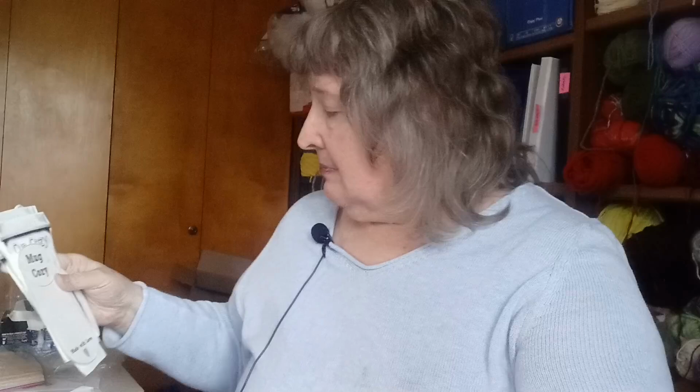We have a couple of Cup Cozies. Once upon a time, here's more. There's more and more. I do have a bunch of Cup Cozies. Once upon a time, I had a little tissue box that I covered, and I had the Cup Cozies in there with the sign on them. Should I go back to that again and try to get rid of some Cup Cozies at a store?